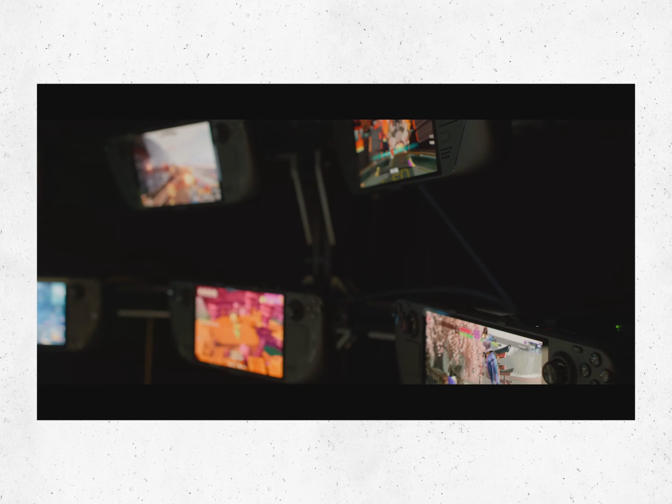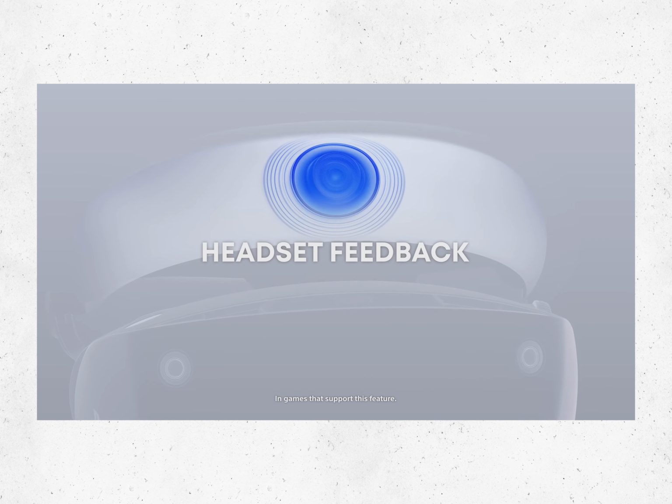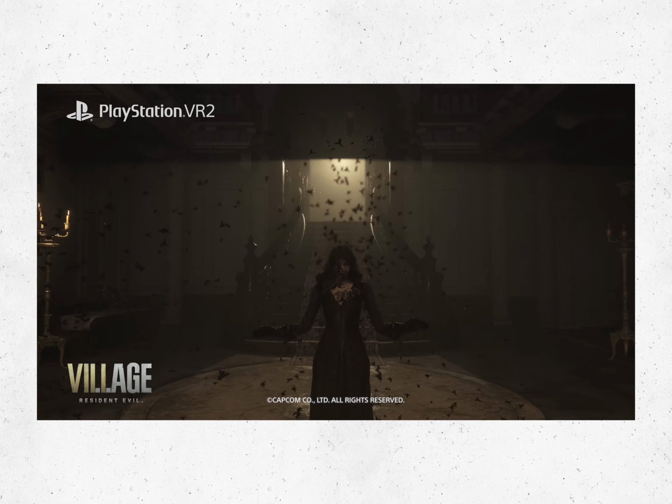I've always believed in the promise of cloud gaming, and I think we're in a very exciting time in gaming, where we're able to play games in so many ways, whether it's a traditional console experience, on our phones, on a dedicated handheld, or in a VR headset. We have so much choice, and that's a great thing.